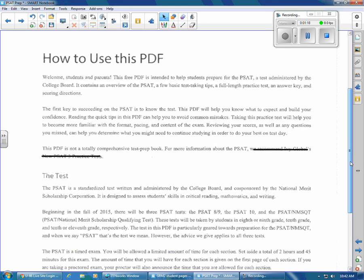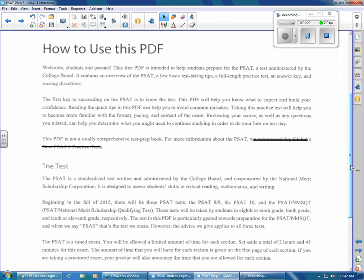Another reason for the test is for us to have kind of a national norm for how we're doing and how we're preparing you to go to high school and beyond. So this is a page that is just talking about the idea of prepping. I'm going to start reading down here.